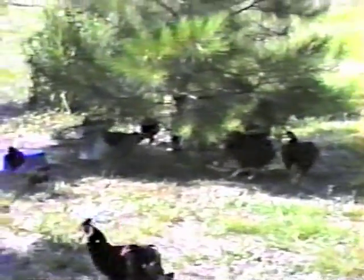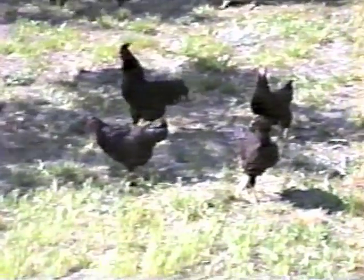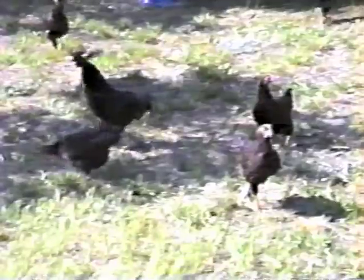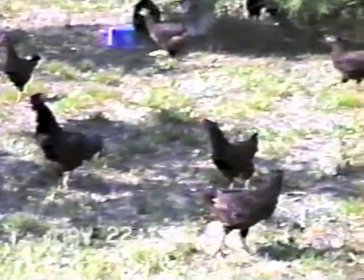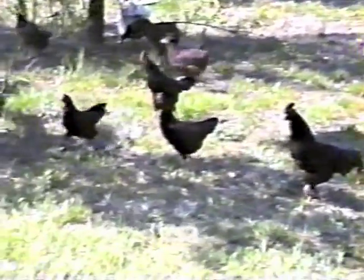I can't tell. Yeah, that's the daddy. That's the sire to Mouse. That's the whole breeding pen right there, if you can see it. It's Leroy Jones's bird. Where's she at? She's on the left of that little cockerel.